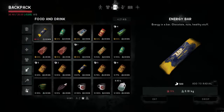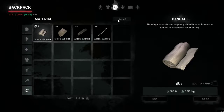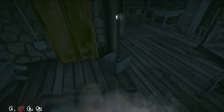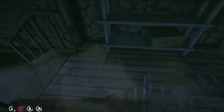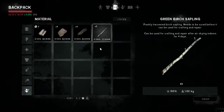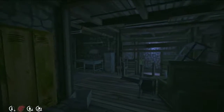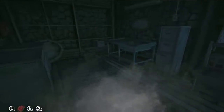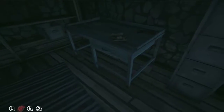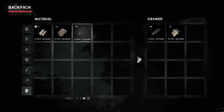Let's drop our guts here. Drop. More feathers. Green birch saplings, where are they? They're over here. Drop all them guys. Put these feathers over here. Feathers. In you go, boys.